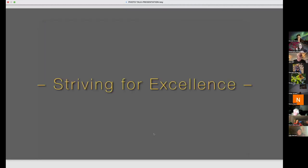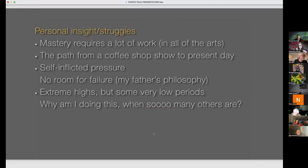Striving for excellence, something we all do. I've been using Photoshop for almost 40 years, so I know it pretty well. It allows me to do everything that I want it to do, even when I'm unsure of how to achieve my goal. All I have to do is sit and think for a few seconds, and a new technique will come to mind.